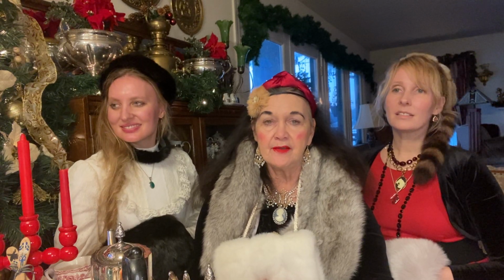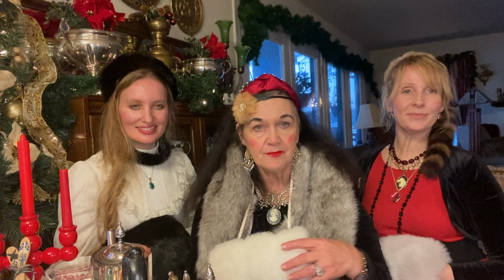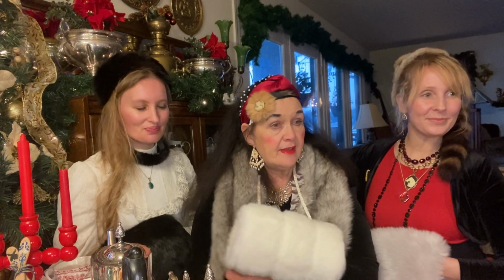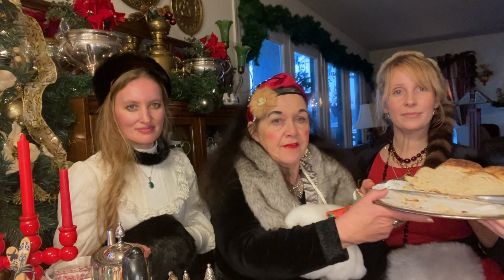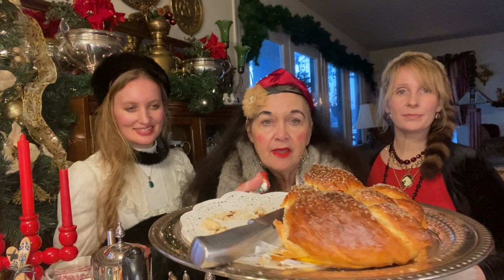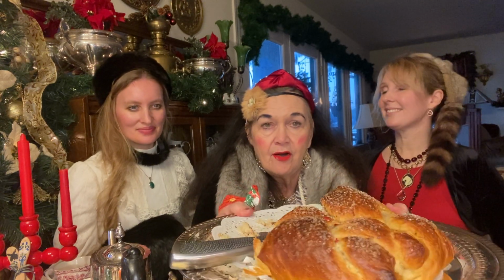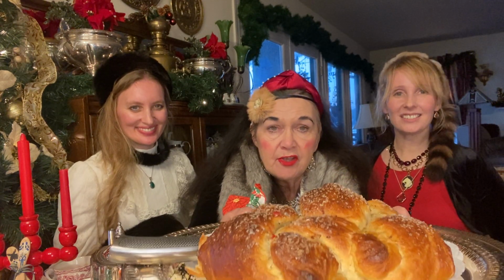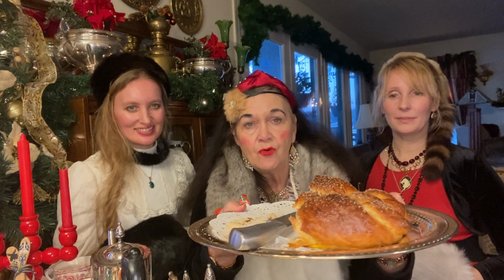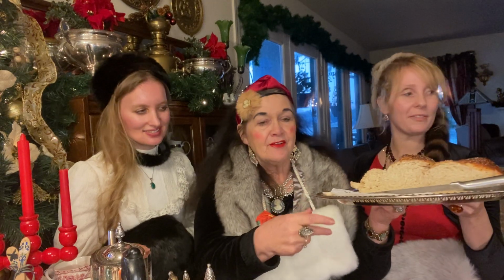This was something that Elizabeth brought for our tea time. We had chicken salad, and then this is homemade cardamom bread. And she's cut it up and we ate all of that. It is so delicious. And it's so wonderful this time of year, that spice, isn't it? Oh, it's one of my favorites.